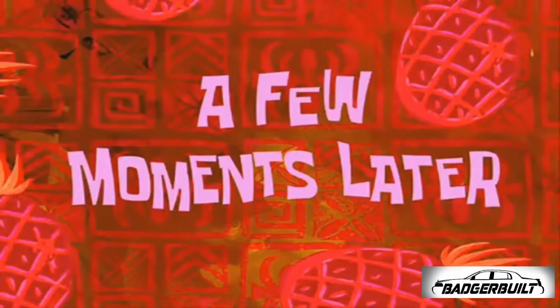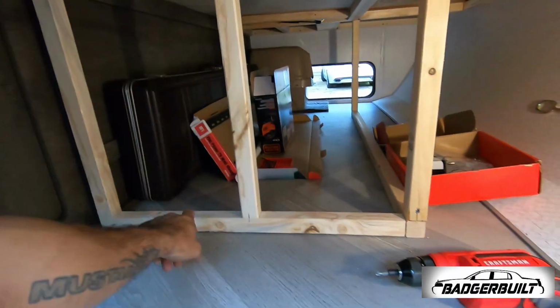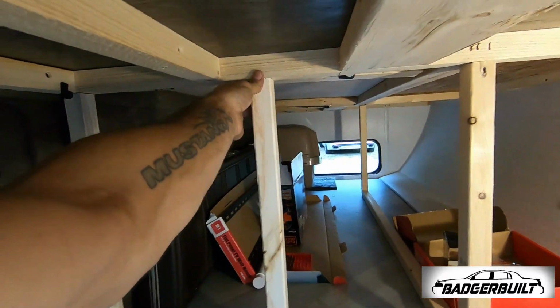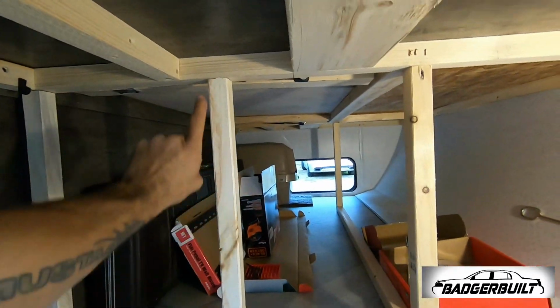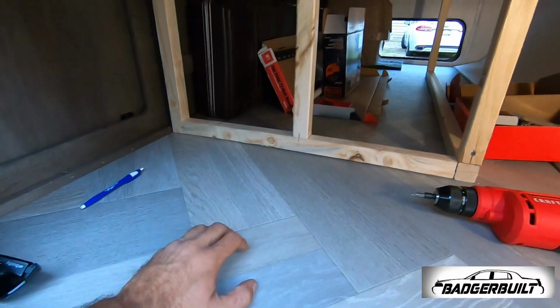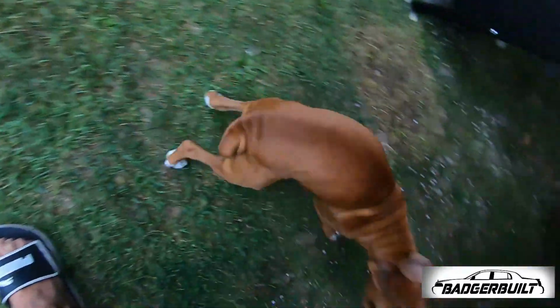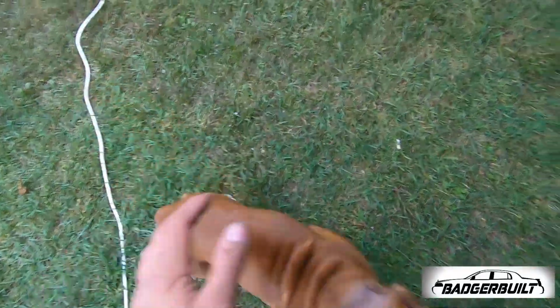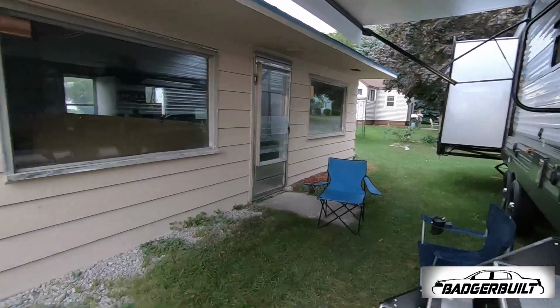A few moments later. Only a few cuss words later and it's screwed in there. I don't have it screwed up on the top yet. I'm gonna get some shorter screws so I don't risk the chance of going into the bed. That would be lame. Anywho, I'm gonna go and try to knock out the other side real quick. Oh, let me roll! Let me roll! Whoa! What are you doing? Oh, zoomies. Got the zoomies going.